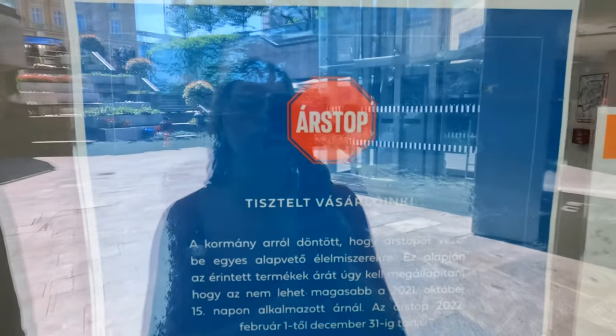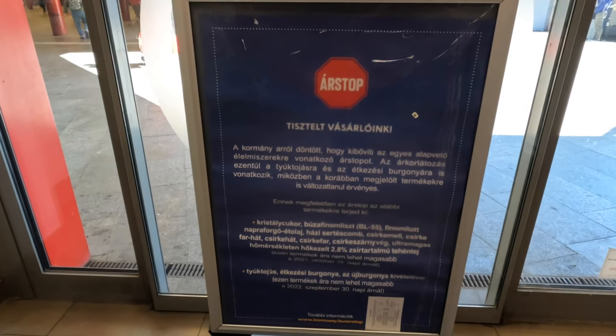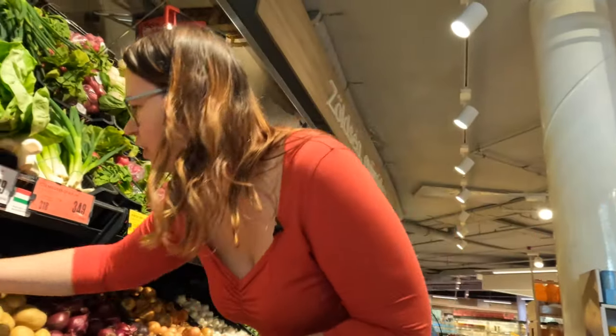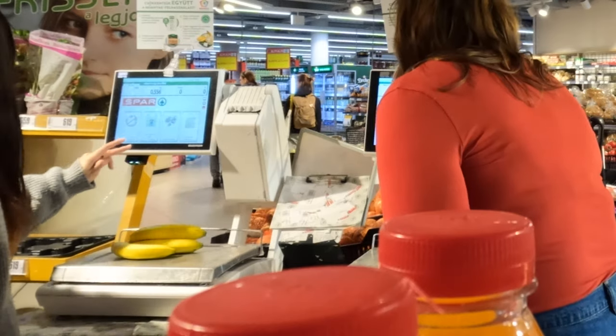The only signs I noticed as I entered were these explaining that there is a price cap in place. The price cap is finishing soon, but something new is going to be introduced in its place.